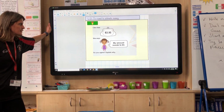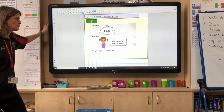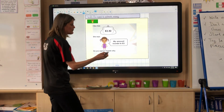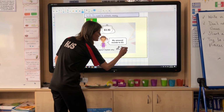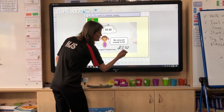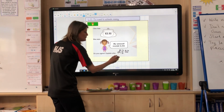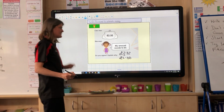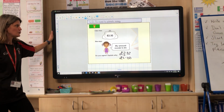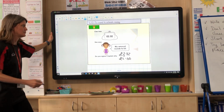Cleo has £2.32 and she says my amount rounds to £3. Do you agree? Explain why. So the first thing I'm going to do is actually have a go at rounding it. £2.32, underline the hundreds value, look next door, the 3 tells me to round it down to £2. So my answer would be, no, I disagree with Cleo because £2.32 rounds down to £2. It is closer to £2.